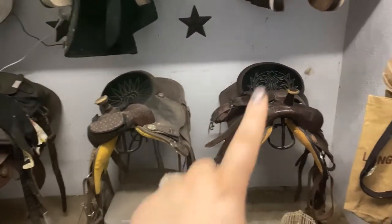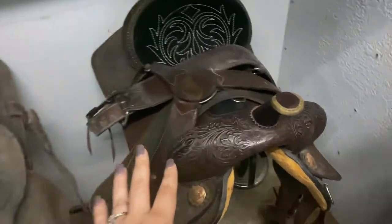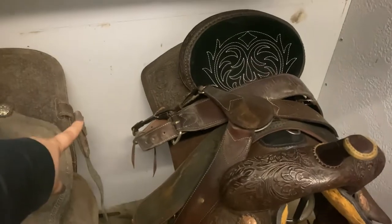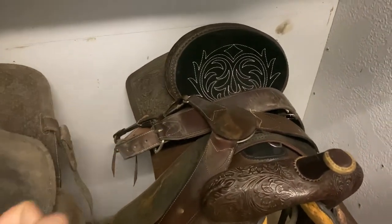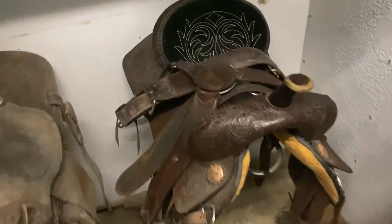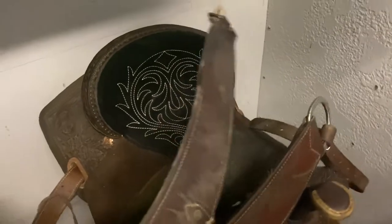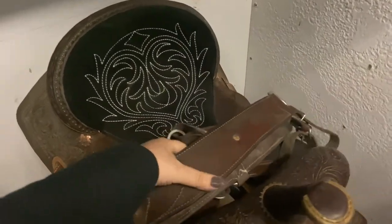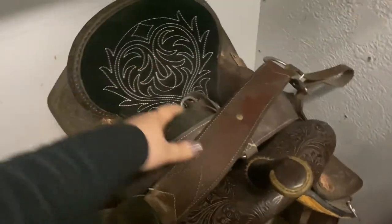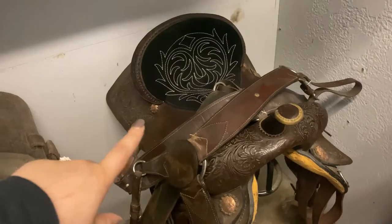But these are the two I use. This one's Peanuts, that's Tuff's. This is my Circle Y barrel saddle. It's got a square skirt, so it's just a barrel saddle. It did actually come with a gator seat. And because of my job, I was able to have the seat redone in black suede because the gator was actually faux gator and it was rubbing off here. So I just had that done a couple months back.